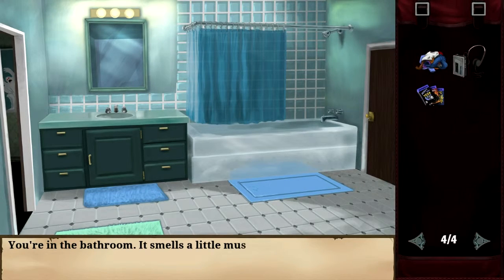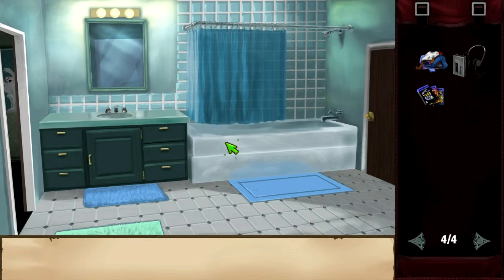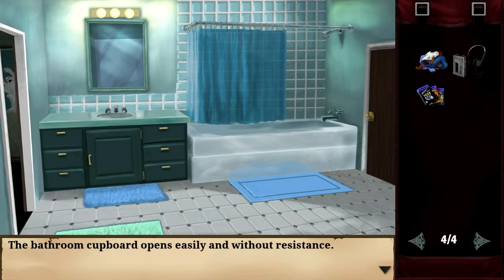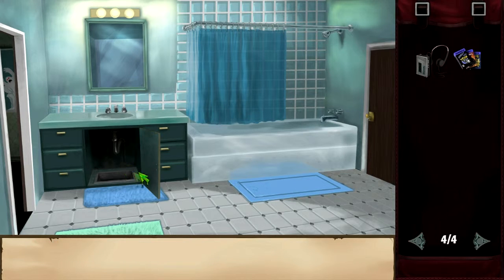Oh, okay, so here's a bathroom. You're in the bathroom. It smells a little musty in here. You consider a nice hot shower to calm down, but decide to wait until later. It looks like a mirror bathroom cupboard, but it actually hides a laundry chute. You hold the clothes out over the chute before letting go. It bangs against the chute walls on its way down.